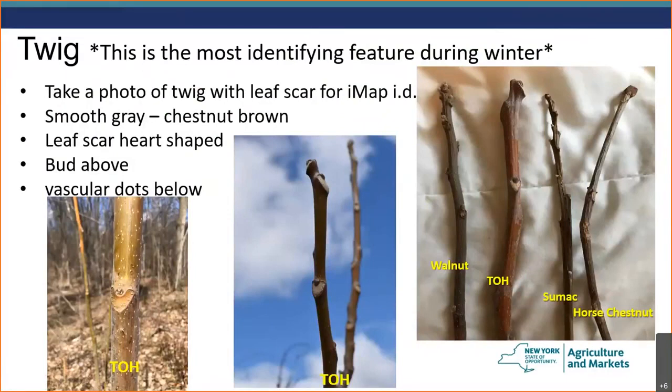Now I have that the twig is the most identifying feature during winter, but it can actually be an identifying feature all year round. So this is something you would want to take a picture of if you're submitting a report to IMAP. The leaf scar on the twig is very distinct. It's kind of heart-shaped. Its bud is just above that heart shape, and then it has a bunch of dots going along the bottom of the heart, which are the vascular bundles for the leaf. On the right, I have some comparisons to its lookalike twigs, because there are other heart-shaped leaf scars on twigs, even of trees that have other features that look like tree of heaven, walnut especially.